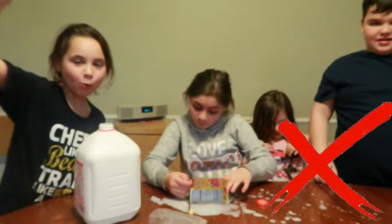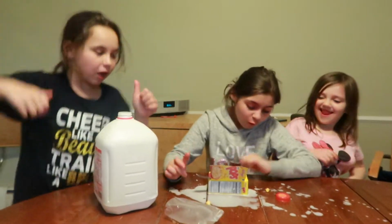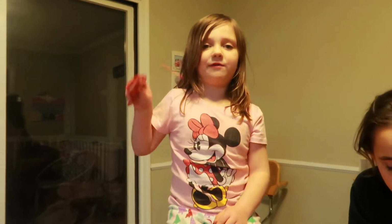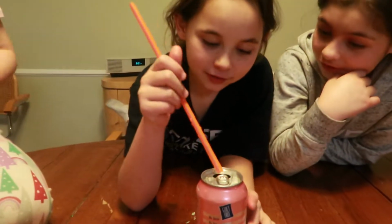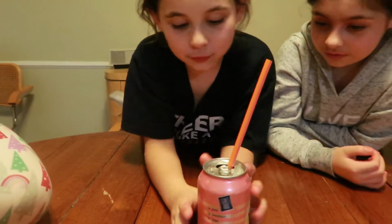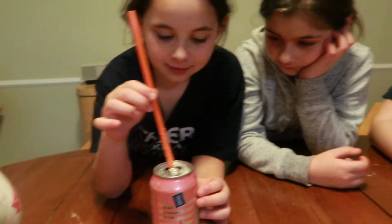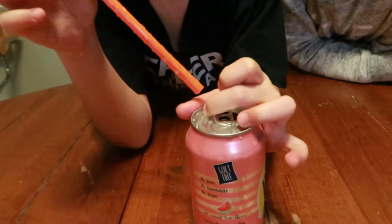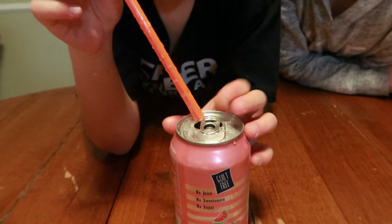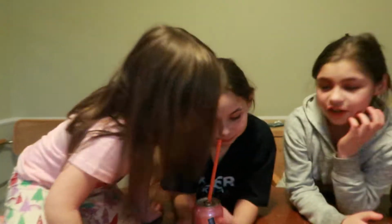Moving on to life hack number five. Life hack number five. So, do you know how, like, when the straw moves when you're drinking and it goes all over the place? Instead, you take the straw out, turn this around. The can tab. And just put it in.